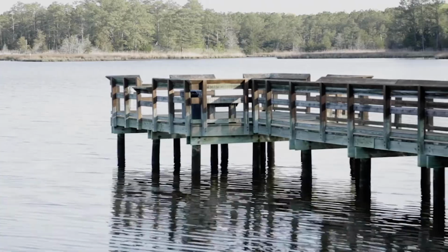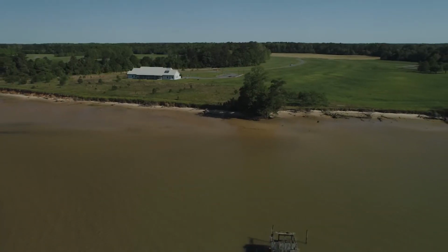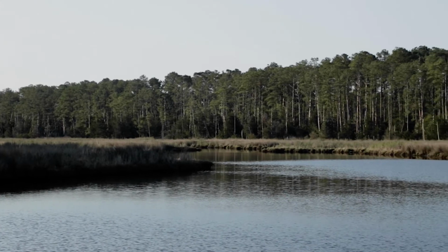At our fishing pier, it's a great place to fish with your family. This is brackish water, so it is saltwater fishing. In the creeks, you can fish with your freshwater license, but your saltwater license will cover you in all areas of the park. We have several overnight options available.